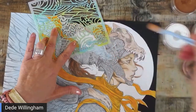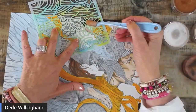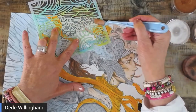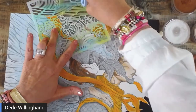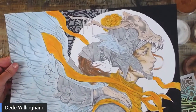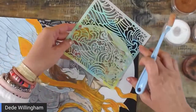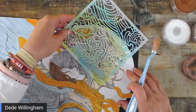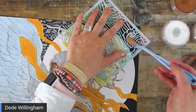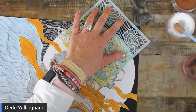Is everybody holding their breath like I am? And then we'll just move the stencil along the edge. All right, here we go. It's okay. It's not swirly enough. I'm leaving it, but it's not swirly. Like maybe I can get some of that cloud look right in there. Okay. This area right here, it has more of a cloud effect, and that's kind of what I was trying to get.